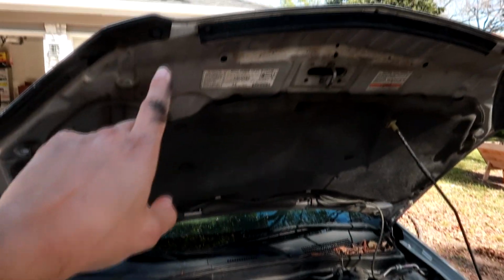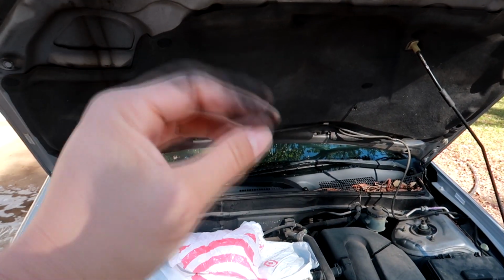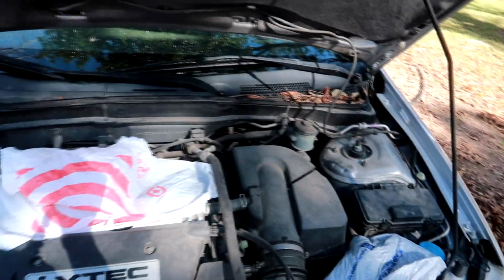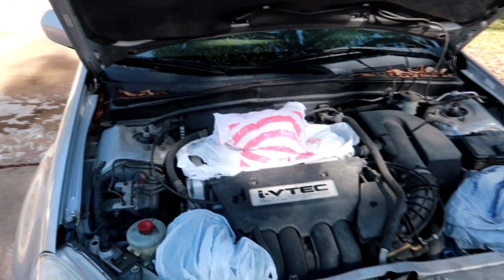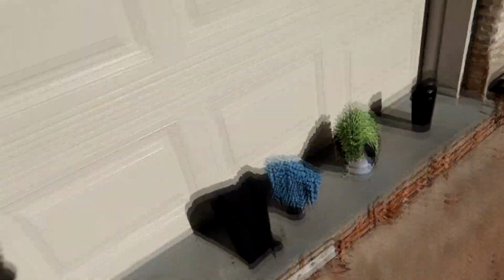I'm also going to make sure that I wash the inside of the hood as well, because as you guys can tell, just from opening the hood, my hand got all dirty. So I'm going to spray it down with some water. Actually, before I do that, I do have the Badass Chemicals Bug Delete, which kind of acts like a degreaser, so I'm going to use that first.